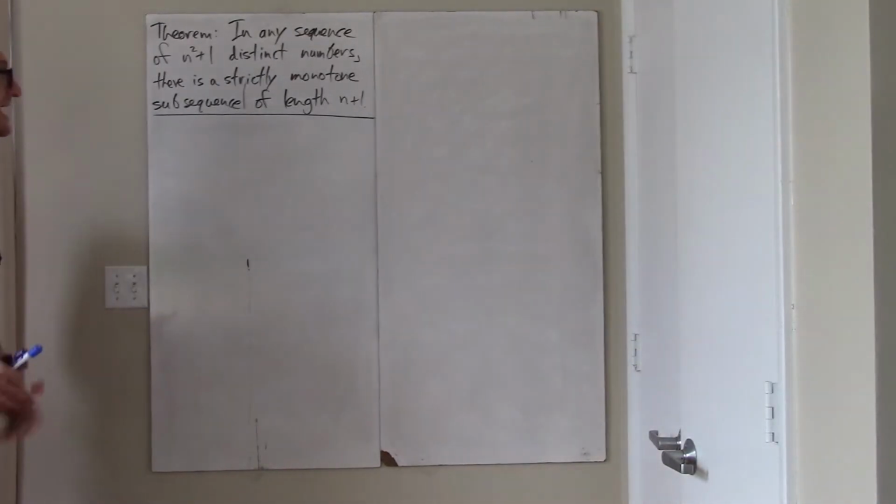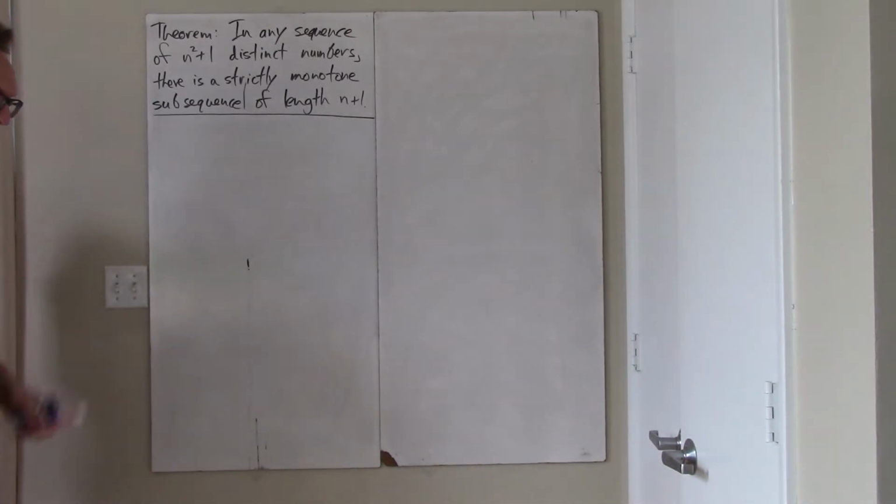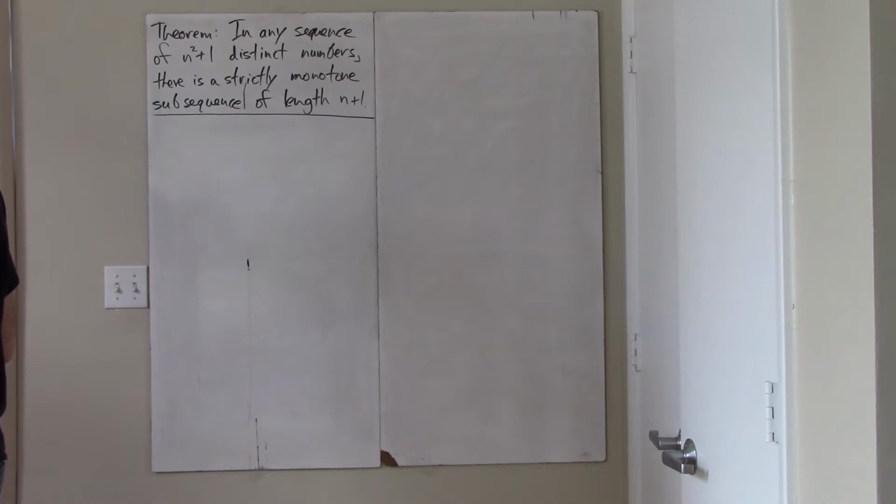Here it is. In any sequence of n squared plus 1 distinct numbers, there's a strictly monotone subsequence of length n plus 1. Okay, what's going on here? We have a sequence. You all know what a sequence is, so it's a certain list of numbers given in a particular order.